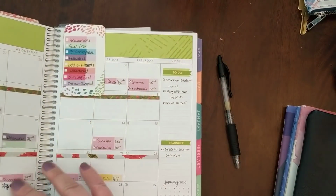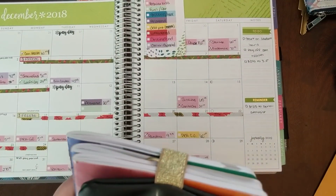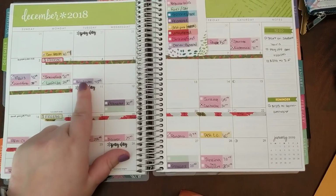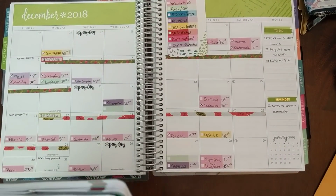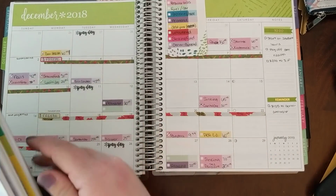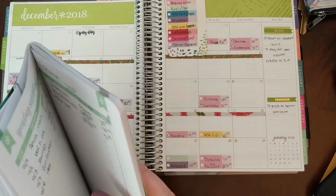Let me find where I'm at. If you'll notice, I didn't really fill this in a ton. But I also did have some spending from my allowance during my freeze week, which is what this week is. So, I mean, it should be real simple, but it's not.